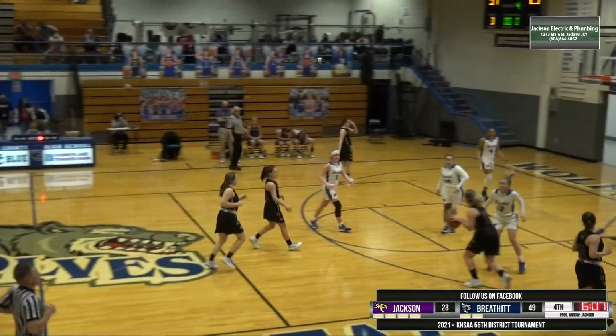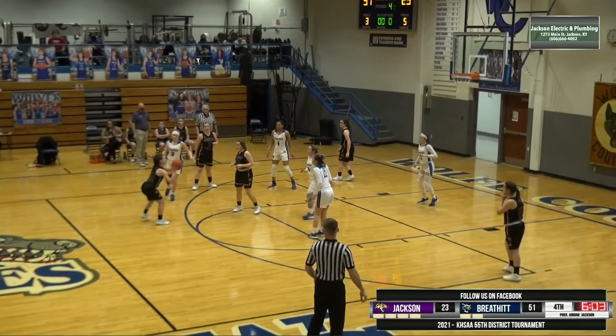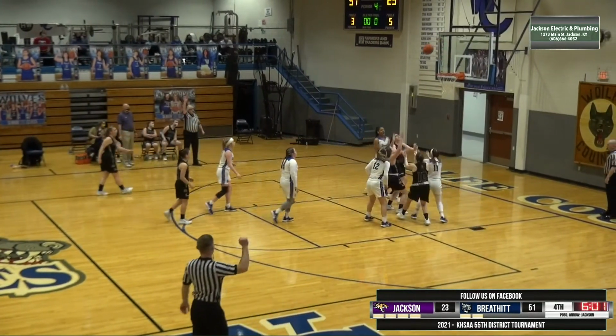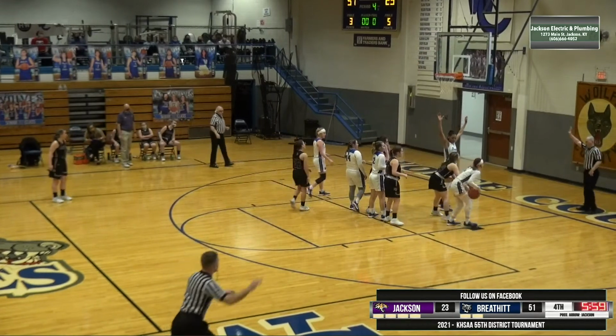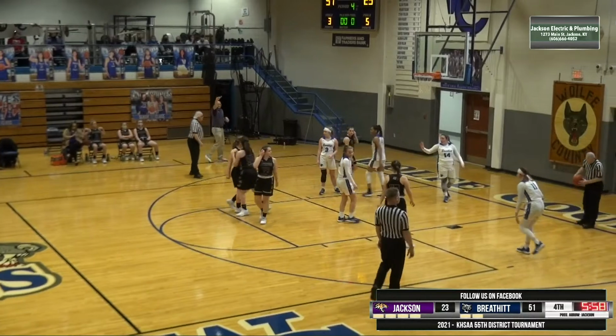Wow, nice move by Haddix as she faked the jumper and put the ball on the court, went to the lane, and another 2 points for Maddie as she continues to have a hot hand here in the fourth period. Shot by Tincher is no good, but the rebound came down to Turner, and Maddie Haddix going to tie that one up, jump ball.